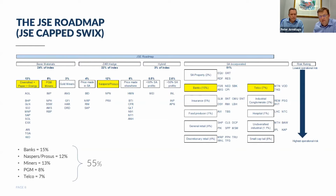So one of the key points is that when you talk about the Cap SWIX and the SA market, it isn't necessarily the SA economy. There's about 50% in SA incorporated, but within that, there are a lot of companies that aren't specifically South African driven. So a fund manager has the luxury of choosing whether to have material exposure to the SA economy or not. One of the themes coming through here is that you've got much lower GDP growth than the rest of the world, but there will be times when you want exposure to that. And as we'll show you at the end, we've currently got about 20% exposure directly to the SA economy as a driver.